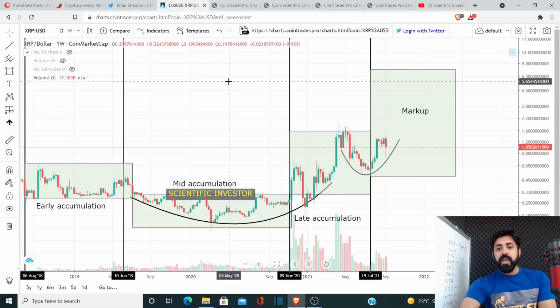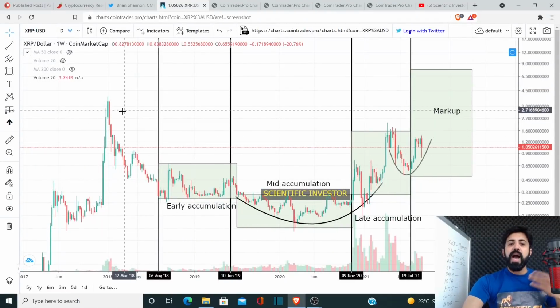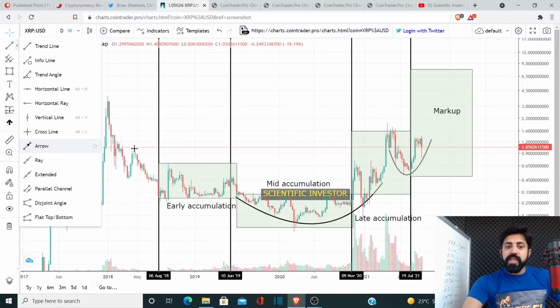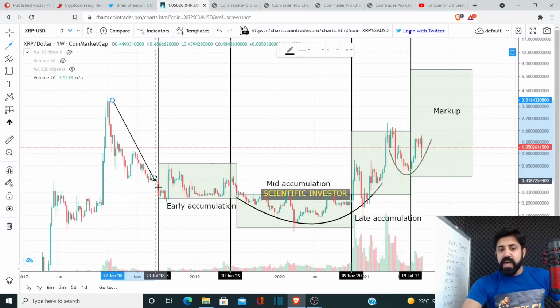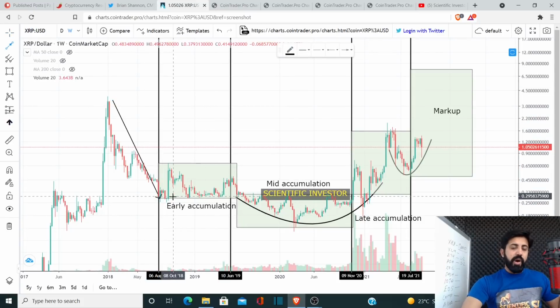Now guys, look at this. First, we went higher. We topped out at $3.8. Great. Then we came down. So if you take this one, you look at this. Okay, we came down all the way back down and we stopped there. So that's the bottom. Great.